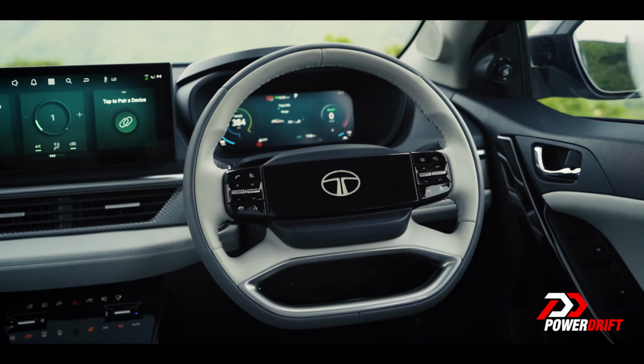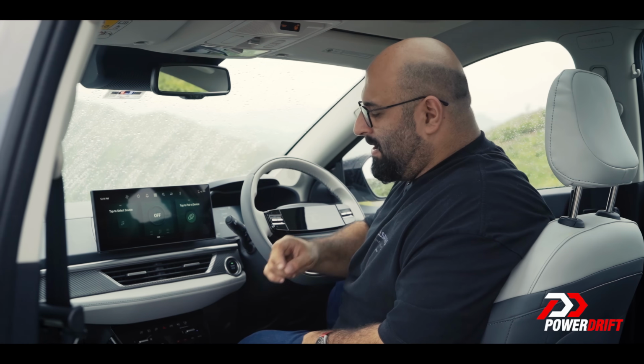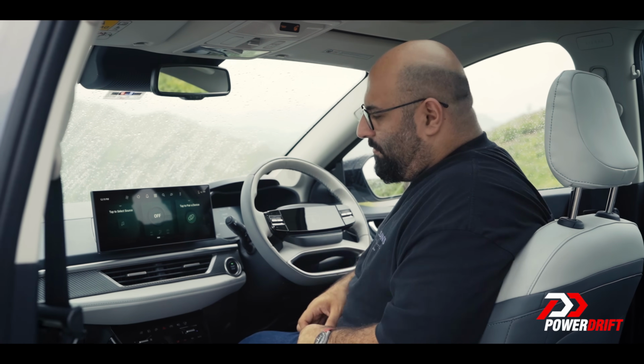I mean, the AC is still a little bit higher than what I'd like it to be. The first setting normally should be just a little whiff of air. This is just too loud.